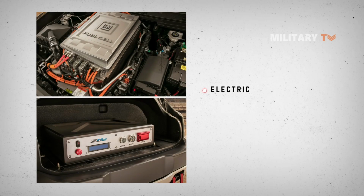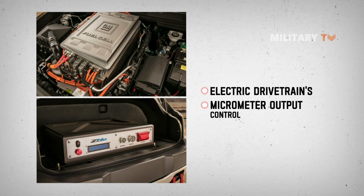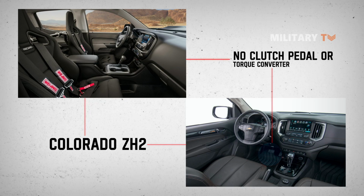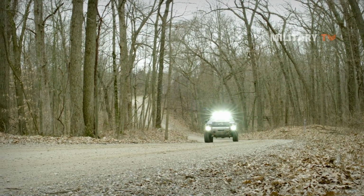The electric drivetrain's clever feature is its micrometer output control. There's no clutch pedal or torque converter to mess things up while crawling by sending too much power to the driving wheels.